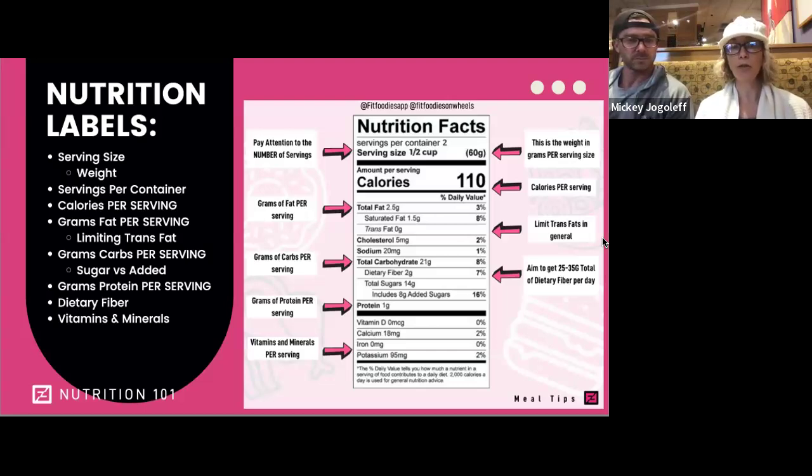When it comes to tracking, it's like, okay, I want to know the carbs, the fats, the protein. Yes, you want to get your dietary fiber in, shooting for 25 to 35 grams of fiber a day.